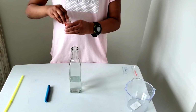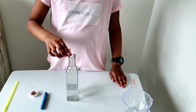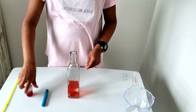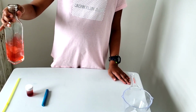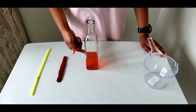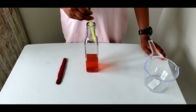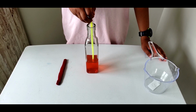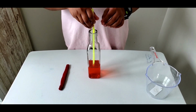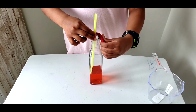Now I'm going to be adding a few drops of food dye into my glass bottle. Shake it like this. I finished adding a few drops of food dye into my glass bottle. Now I'm going to be placing my plastic straw into the glass bottle. Make sure it doesn't touch the bottom of your glass bottle. Just have it touching the liquid, like this. Now I'm going to take my clay and seal it around the glass bottle's neck.